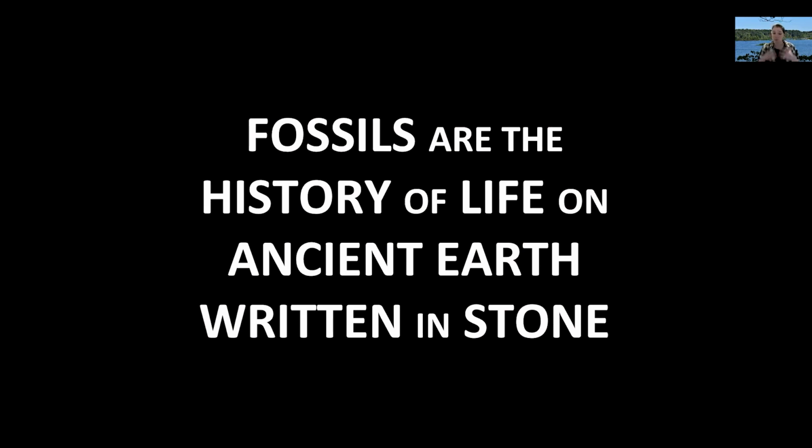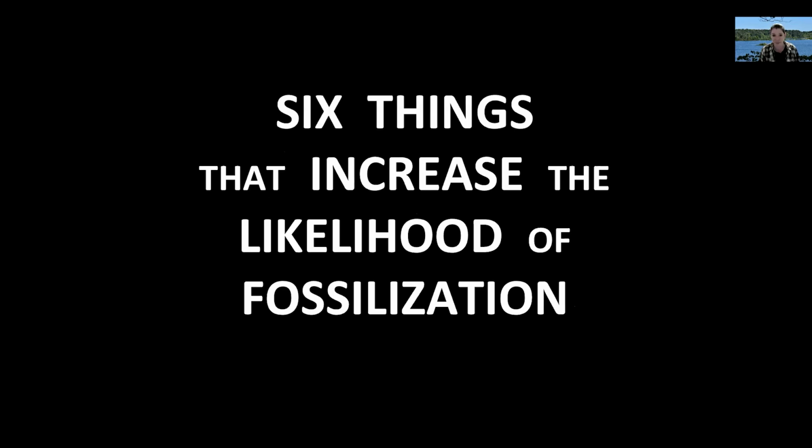So what are some of the things that we can learn by studying fossils? Well, first off, let's just acknowledge the fact that fossils are the history of life on Earth, quite literally written in stone. But we need to keep in mind that that is a very selective history that we're reading. Not all organisms are equally likely to become fossilized. So the fossils that we see are only a subset of all the plants and animals and fungi and other life that has ever inhabited the planet.